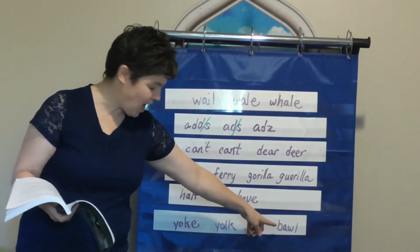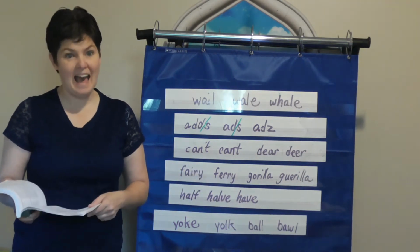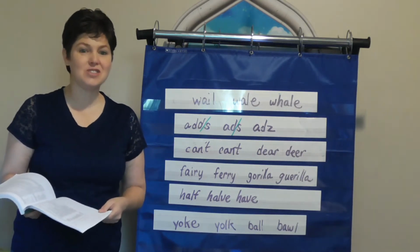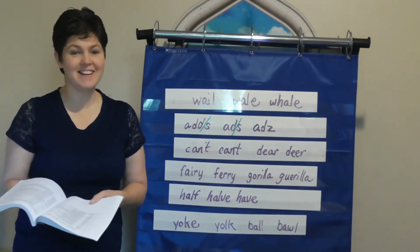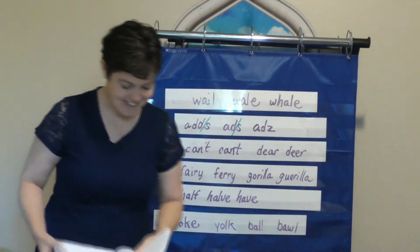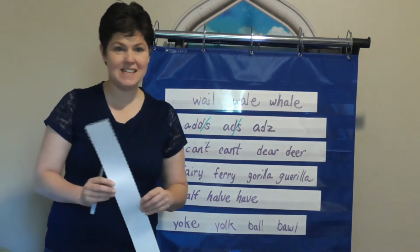And to bawl is the sound made by a calf. That's so funny because we use that word to describe how lots of people cry. Look at her, she's bawling. But it began as the sound a calf would make. So that's pretty cool. Instance and instants.